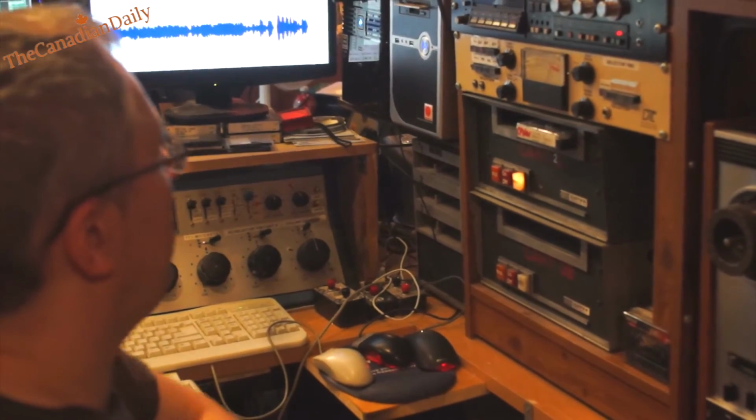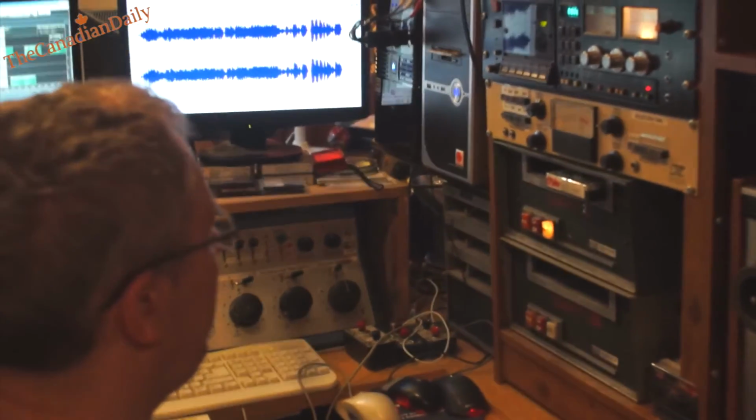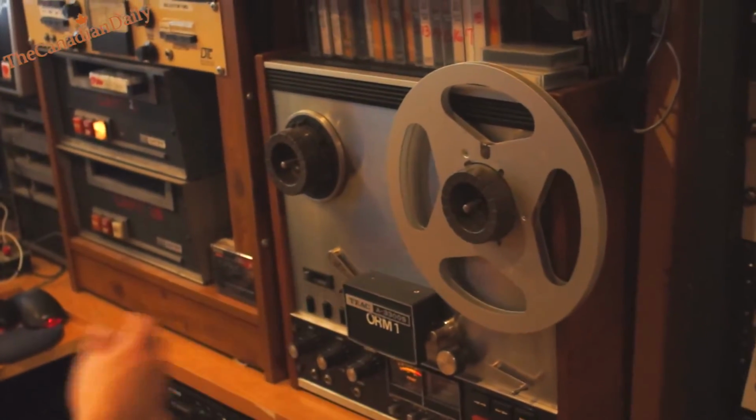So ultimately, I've used both of these on the show, and if you hear it every week, this is where it's coming from. And these beasts are solid. They're rock solid. Over here we have the reel-to-reel machine that we keep as a spare.